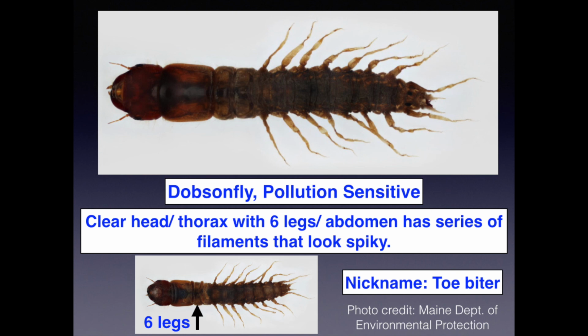So the Dobsonfly has a clear head, thorax in the middle with 6 legs, and I got Tom to send us the picture of it on its back so you can see those legs tucked in. And then this also has an abdomen with a series of filaments that look spiky. Those are to increase the surface area of the organism to be able to get more oxygen into its body.